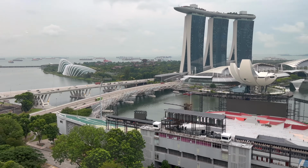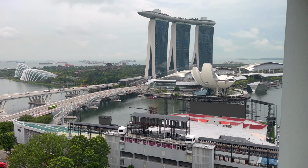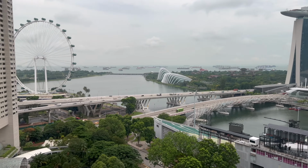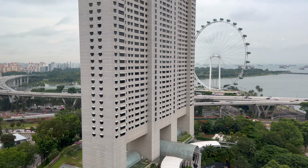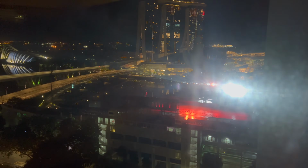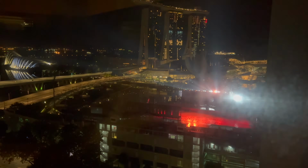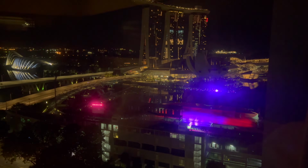Alright, now let's take a look at this view. It's beautiful, isn't it? Yeah, it is. And in the morning you can see straight across to Batam, with all the boats and Marina Bay Sands before you. Here's the thing though. This started at 4:45 a.m., or at least that's when it woke me up. I don't like sleeping with the blackout curtains closed. I like the ambient light and the sunrise and all that jazz. But this is just ridiculous.